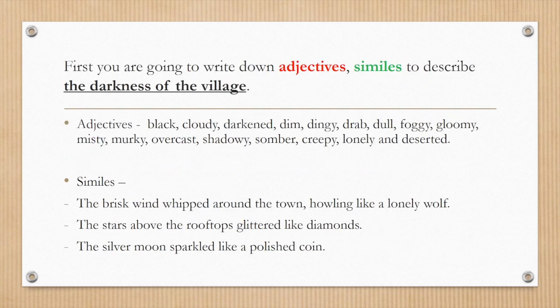when we're reading it. The adjectives that I've gone for here really focus on the creepy vibes coming from the village and how deserted and mysterious it is. And the similes I've gone for are: the brisk wind whipped around the town, howling like a lonely wolf. The stars above the rooftops glittered like diamonds, and the silver moon sparkled like a polished coin.